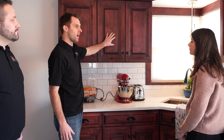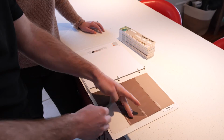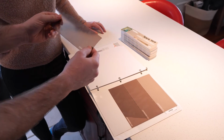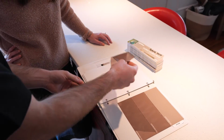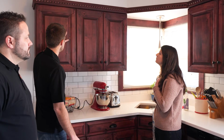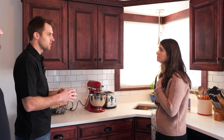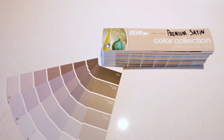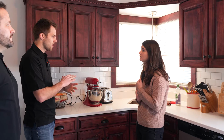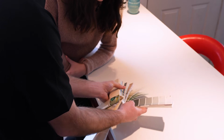If you want to go a little bit deeper red, we can do that. Or if you want to go way down to an espresso or a pretty dark brown, we can take your cabinets that direction as well. You're still going to see the wood grain pattern in here. And then the fourth option that's lately been pretty popular is giving you an opaque color. Durability is not really a problem with any of those four. No matter what you do, it's going to look great for years to come.